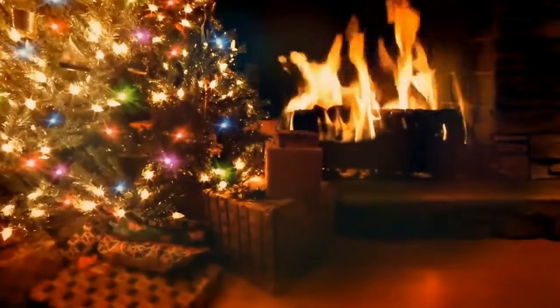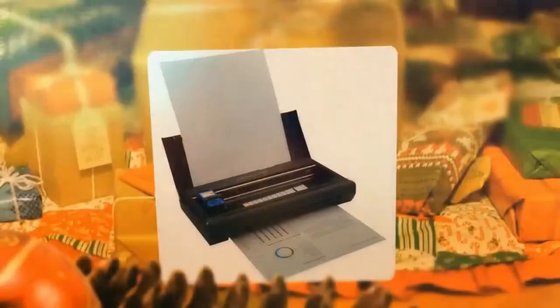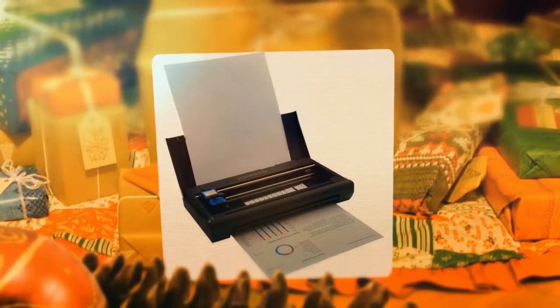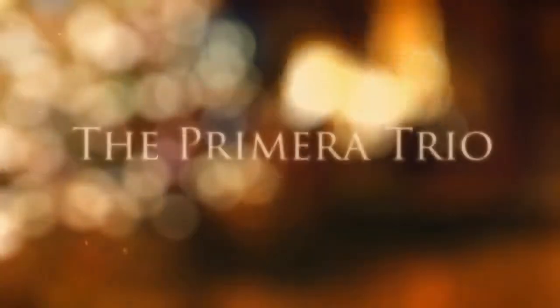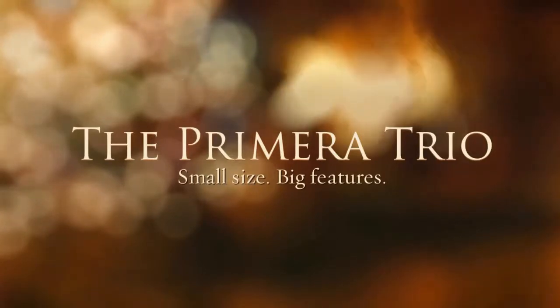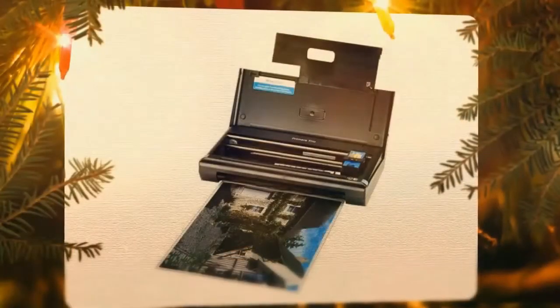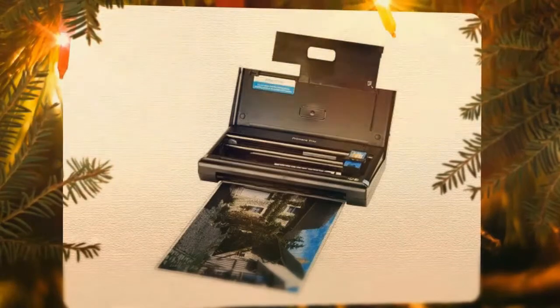Our choice for a great big surprise this holiday season is the Primera Trio. It's the world's smallest and lightest all-in-one printer. It's perfect for people who need to print, scan, and copy while they're on the go. But don't let its small size fool you. It has all the functionality you'd expect from any full-size all-in-one printer.